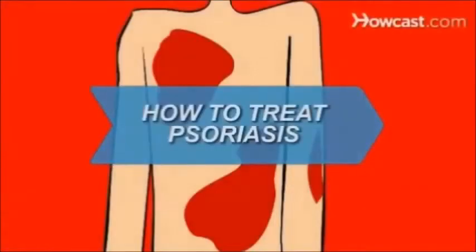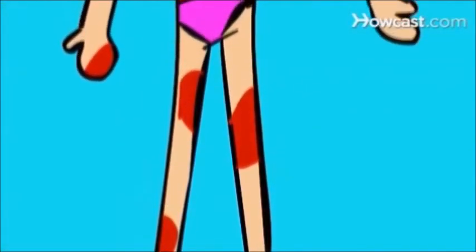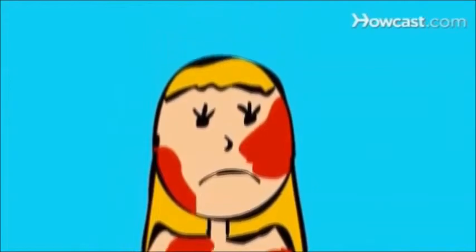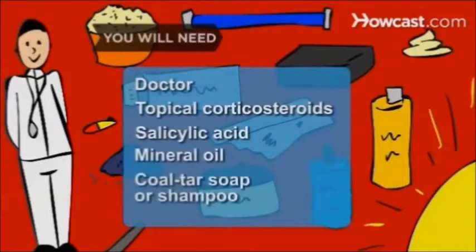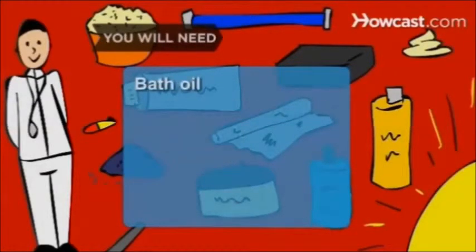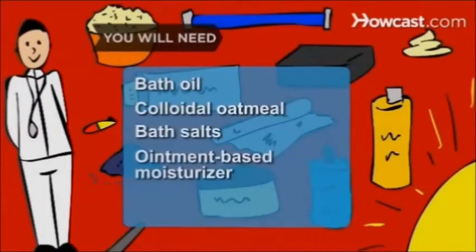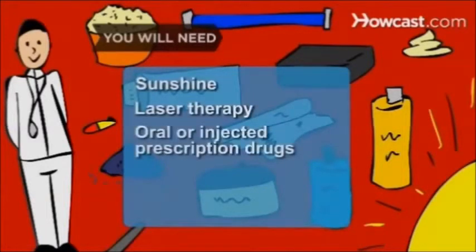How to treat psoriasis. Though you can treat and control psoriasis, characterized by dry, scaly patches of skin, the progress is often erratic and cyclical, so be patient and consistent in executing these steps. You will need a doctor, topical corticosteroids, salicylic acid, mineral oil, coal tar soap or shampoo, bath oil, colloidal oatmeal, bath salts, ointment-based moisturizer, ultraviolet light, sunshine, laser therapy, oral or injected prescription drugs, and plastic wrap.